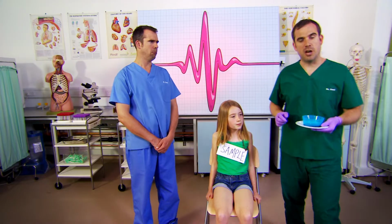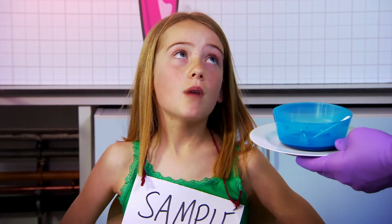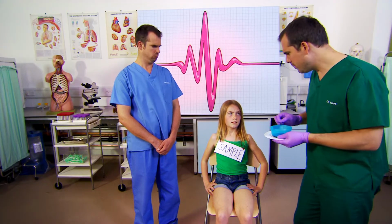Anyway, the point is, we're going to compare Chris's papillae with the samples. But first, I need to cover your tongues in blue food dye. The blue dye will show up all the papillae. And now, the sample. I have a name, you know, and it's Hermione. Very noisy sample. Give me your tongue.